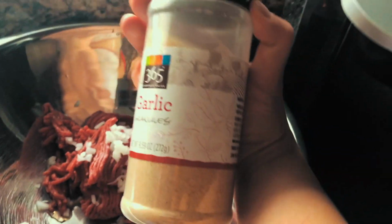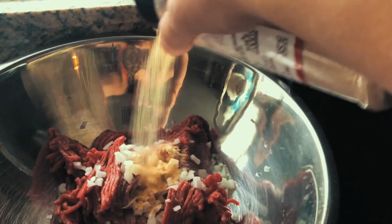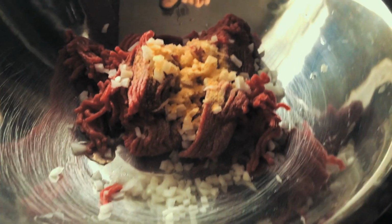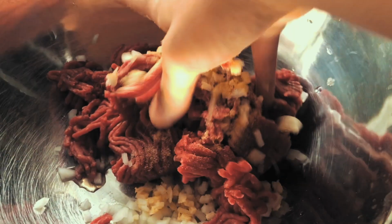I'm going to put some of this granulated garlic. Literally, I eyeball. Oh, that's a lot. So a little more. So I just eyeball it. And then from here, literally you're just going to mix it with your hands. And then I'm going to divide these into 4 servings worth.